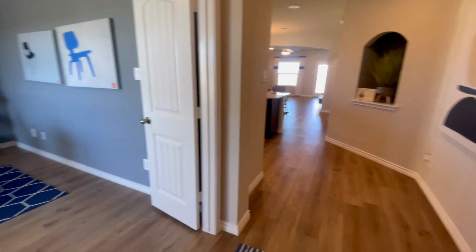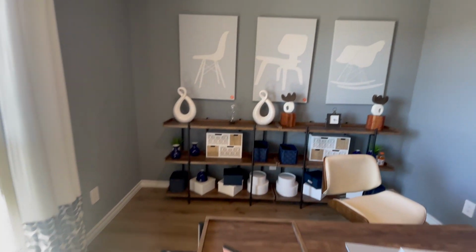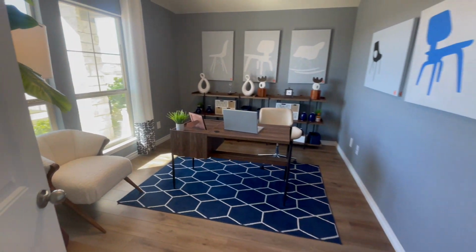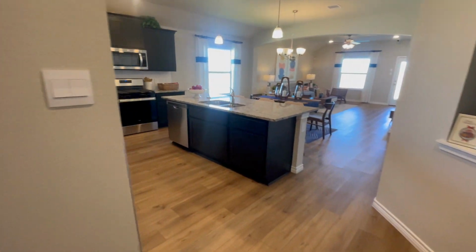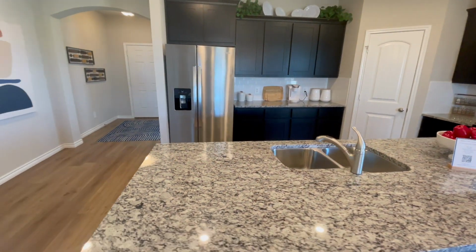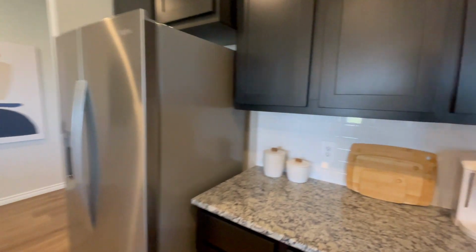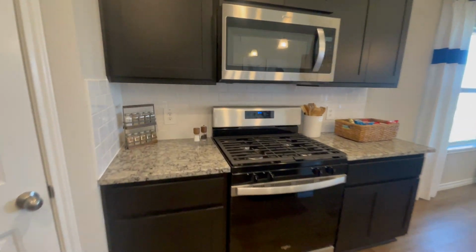So this is a very popular plan. Right here to the left, you're going to have the study room. This study room can be a bedroom, but they have this put together real nice, with an extra chair complementing. So if you're thinking, hey, what if I want to make it a bedroom? What does that process look like? But then we go into the kitchen. I like this one, it has the darker cabinets, and kind of mixed colors on the actual countertop. Those are things that you can sometimes pick depending on what stage they're at. And then you have your pantry. That's going to be right over here.